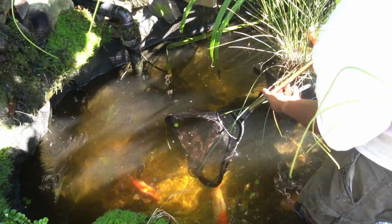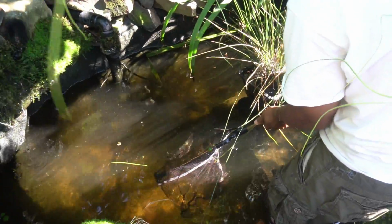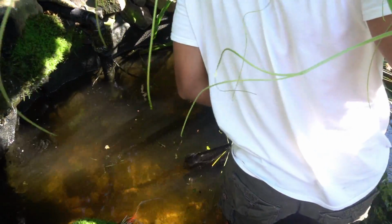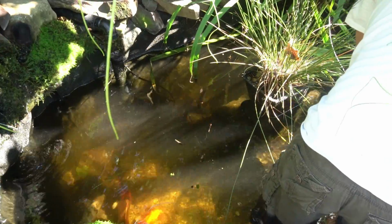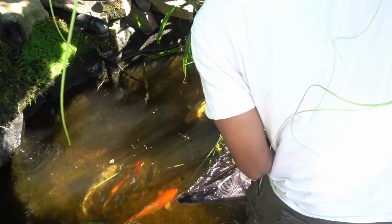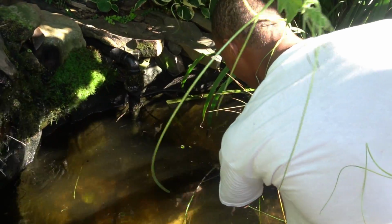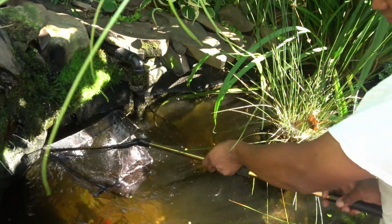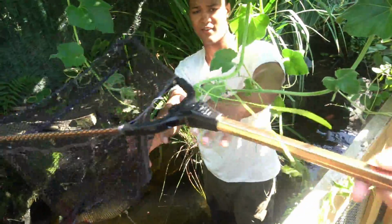See what I'm doing? You can see the net in the water? Yeah. All right, I'm going to try to get some of these temple barbs out of here. And these guys are extremely fast. Wait, come closer. Get the net. Where? Get ready to put it in the pond. Like I'm giving space. Here, I got a pull.